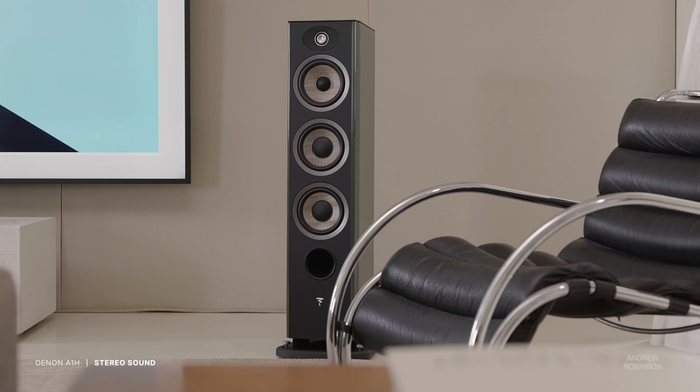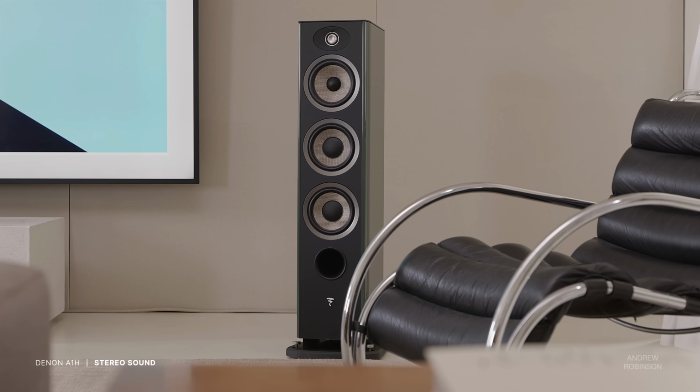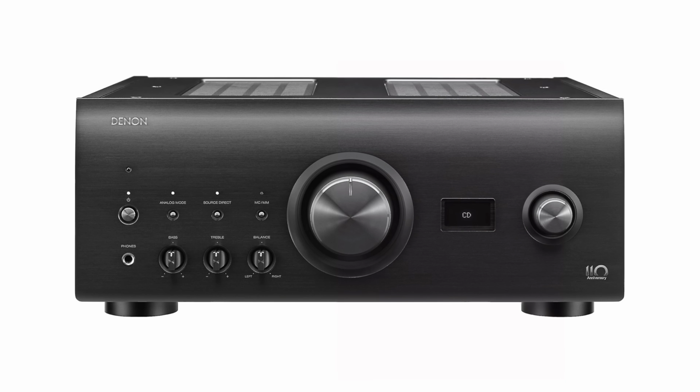Now, on its own, and with no room correction, the A1H, at least in stereo, reminded me a lot of Denon's own PMA-A110. I'm not gonna say they're identical, but sound-wise, they're close. I love the Denon's character. Pianists like Luna or David Lanz were just so dang listenable and organic.